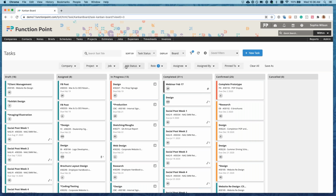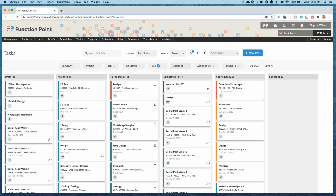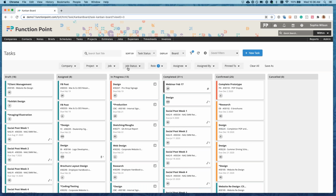We do obviously have some other options too here if you needed to filter by specific things. Right now, what I have on is I've filtered by just all of the designers in the system so that I can take a look at where all of their work is really sitting at the moment. If there were specific people you wanted to look at, we could also filter by those. And even job statuses or jobs. So there's lots of editable capabilities in here.